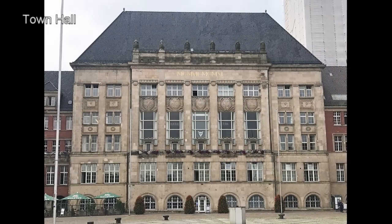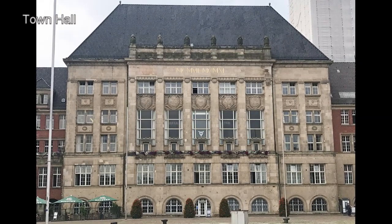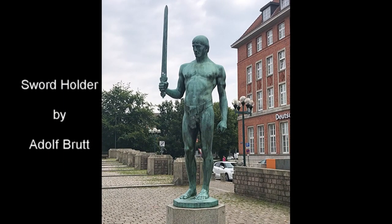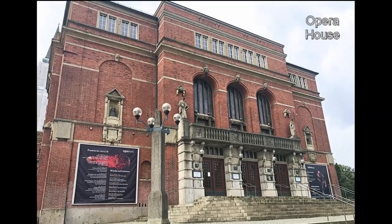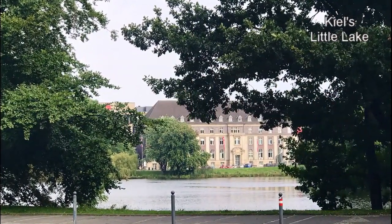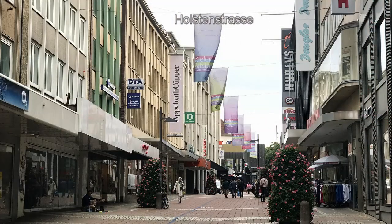Let's take a closer look at the 1911 Town Hall building. The Sword Holder, sculpture by Adolf Brutt. The square is bordered by the Opera House and Kiel's Little Lake. We also enjoyed walking along the Holstenstrasse, one of the longest shopping streets in Germany.